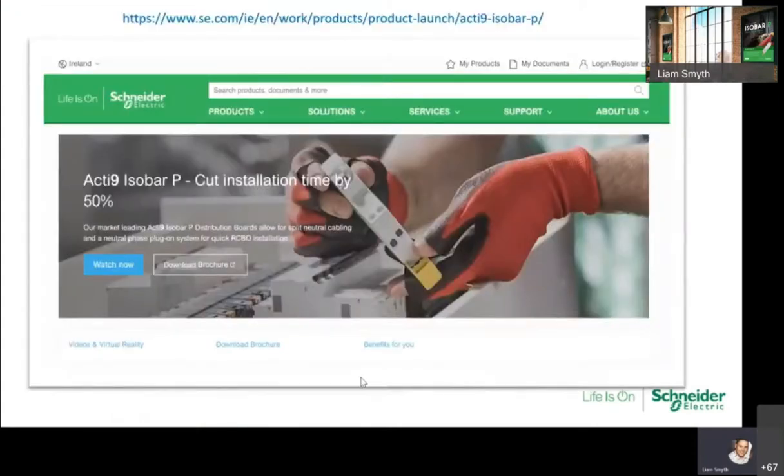We also have a dedicated web page now on the Schneider Electric Ireland website. It includes a product selector, virtual demo room, product videos, and product literature.